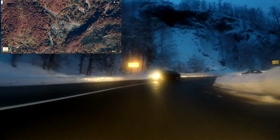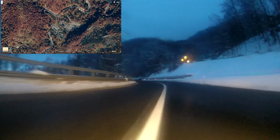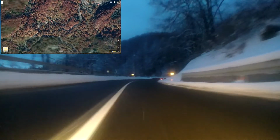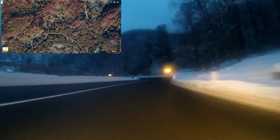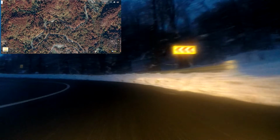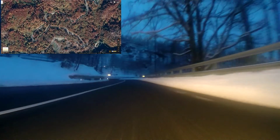And pretty much now I'm entering the slalom portion. So this part is going to be right-hander, left-hander, right-hander, left-hander, right-hander, left-hander, if I remember it correctly. The top speed here, I don't know if I ever exceeded 50 or 60 kilometers an hour, because I had to upshift and downshift and upshift and downshift again.